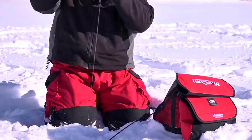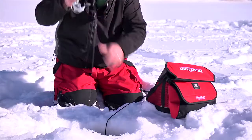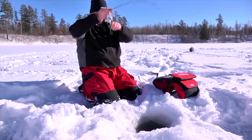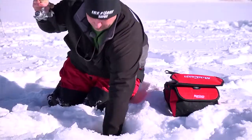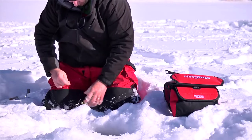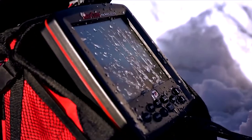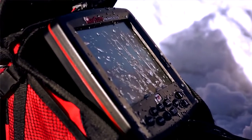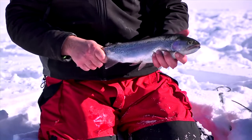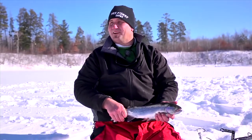Oh, this one's gonna be my better fish of the day, James. Oh yeah. Oh, that's a nice one, John. The screen on my sonar is just smoked. We may have to come up with a defrost mode next year. A month from now we'll be chasing these in the spring creeks of Wisconsin, but they're just as beautiful in the winter. Yes, they are.